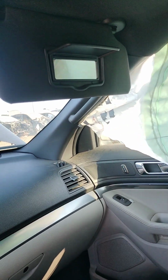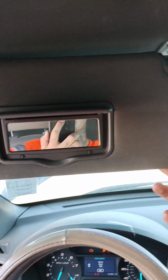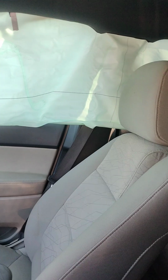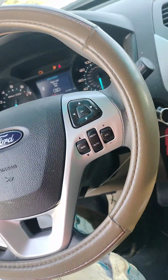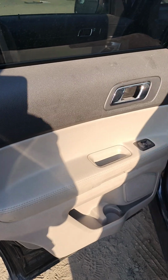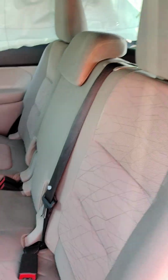The seat belt's good. It does not have a sunroof. It does have third row seating. Seatbelt's good.